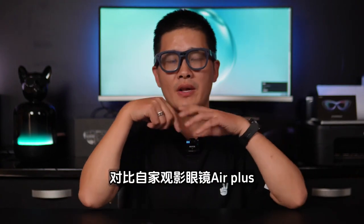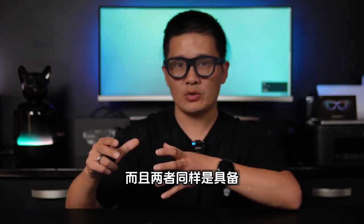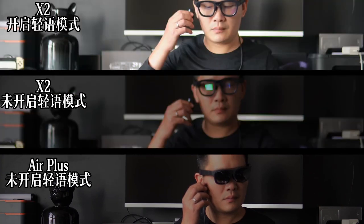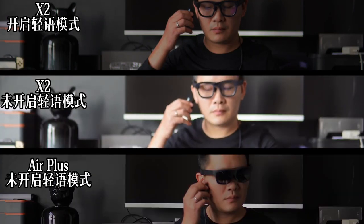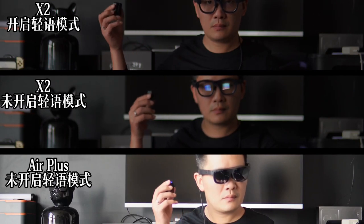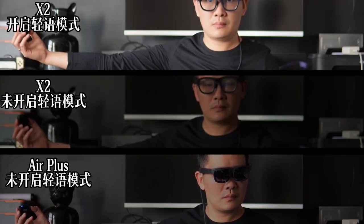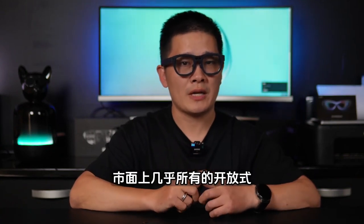Compare your own viewing glasses with the Air Plus. You can still shoulder the sound quality of the X2, and both are equally capable. Phase noise reduction technology, let's actually compare it. But for some particularly noisy environments, entering and making phone calls, almost all open format mirror legs on the market are difficult to handle.